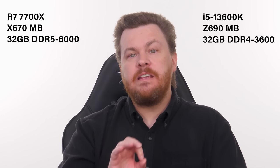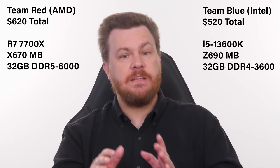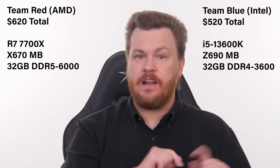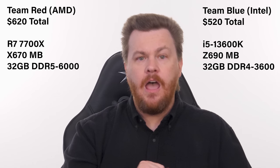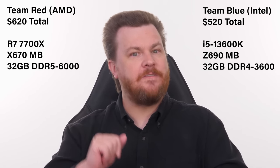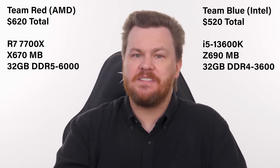If we learned anything from AM4, it's that you don't want the cheapest board you can find. It will make upgrading harder in the future because we don't know what that future holds. Please keep in mind that AM5 requires DDR5, so you will pay a little bit more overall for the RAM here. The Team Red option is $620 for the CPU, motherboard, and the RAM versus about $520 for the i5 option that I mentioned before and the same amount of RAM. You're paying $100 more and getting less overall performance, but you do have that future upgrade path in front of you, so the choice is yours.